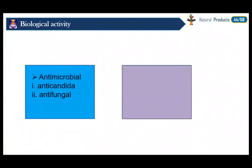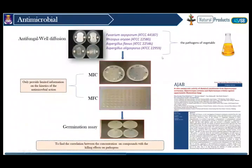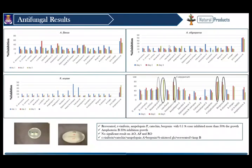Okay, next, we do the second objective, biological activity. We run the antimicrobial and antioxidant tests. So for the antifungal, we test on fungi, pathogens of vegetables, and then we run the MIC and MFC, and then we proceed to the germination assay. Okay, so currently, we have published our work on this antifungal study in one of the Scopus journals.